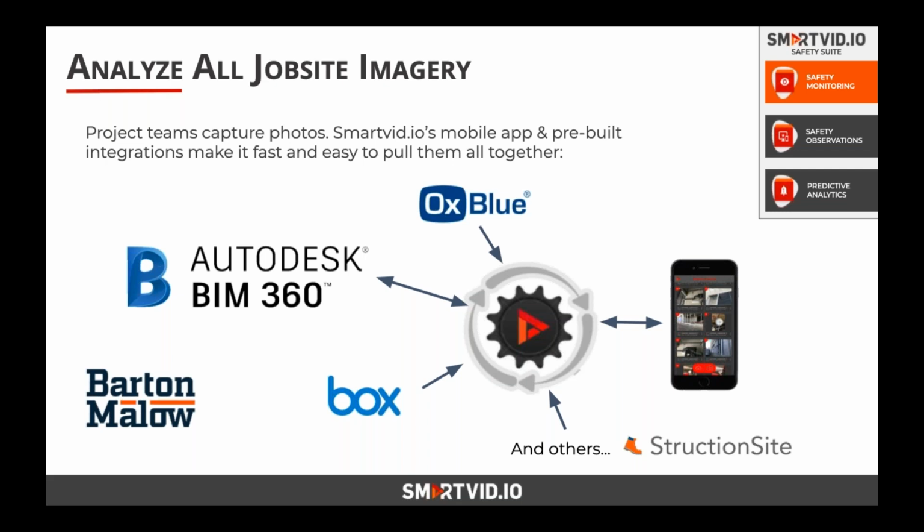And then, I'm sure everybody has fixed cameras, like an Oxblue camera or EarthCam camera. So we're able to link those in as additional sources of photos and information. And then, finally, part of this, we've been rolling out BIM 360. So again, the integration exists. Any photos that you store within BIM 360, you can set that integration. It's going to send everything from BIM 360 into SmartVid, so you don't have to migrate any data over whatsoever. The integration does it for you.